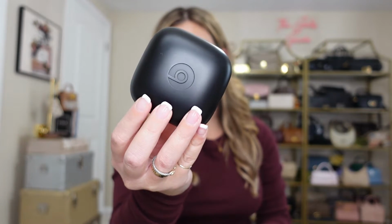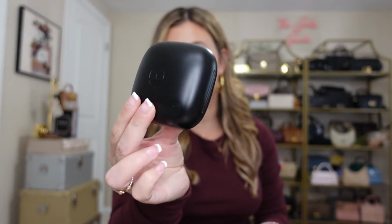Then I also have my headphones in there. This is a pretty chunky case as well. And then last but not least, I have a receipt. So all of that was in here.